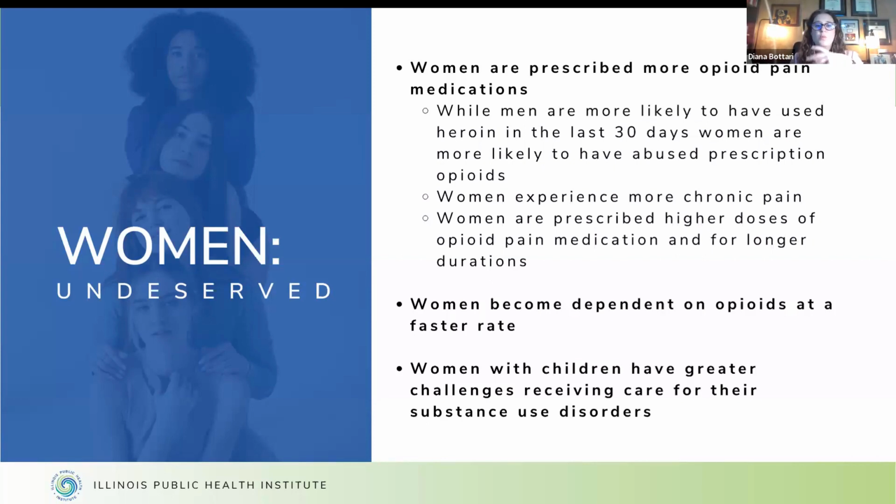We also know that women's adverse childhood events play a higher role in the development of substance use disorder as well. So women with children have even greater challenges in seeking help for opioid use disorder because of the fear of losing their children, and because they will lose their children, right?